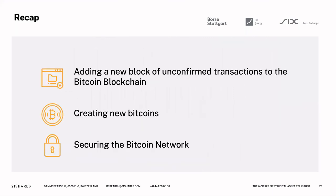So the bottom line is Bitcoin mining serves 3 functions: adding new blocks, creating new Bitcoins, and securing the network.